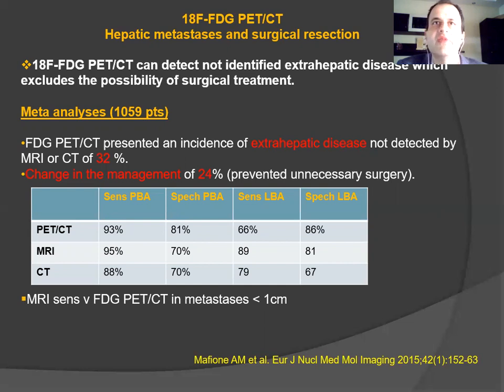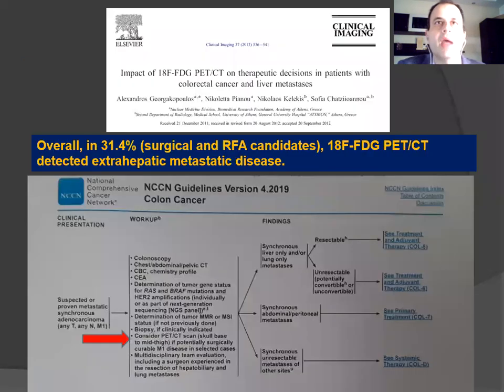In conclusion, FDG PET-CT has a complementary role to MRI for hepatic disease, but a major role for detection of extrahepatic disease. In a similar study with a mixed sample of patients, surgical and radiofrequency ablation candidates, from Biomedical Research Foundation, we found that in 31% of patients, FDG PET-CT detected extrahepatic metastatic disease.